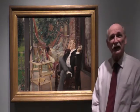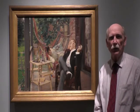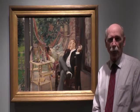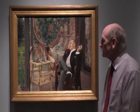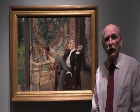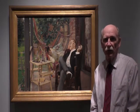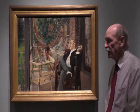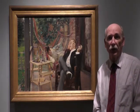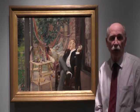Bloom was born in Cincinnati, but by the time he was 16, he knew he wanted to be an artist, and he was already an apprentice at a lithographer's studio. He later moved to Philadelphia to study at the Pennsylvania Academy of Fine Arts, and then later on to New York, where he was working as a painter. And then he made the first of a number of trips to Europe to study and to meet other artists.